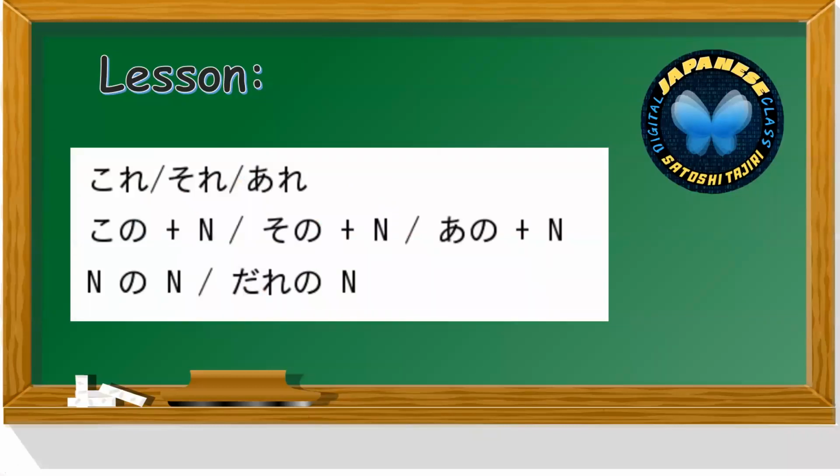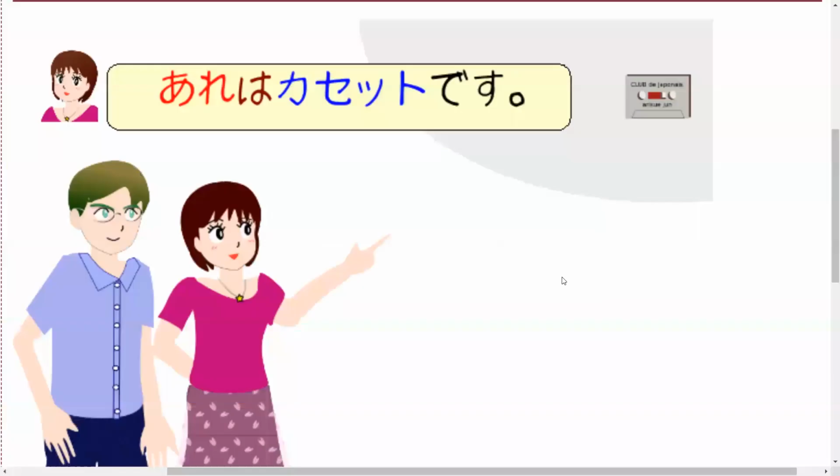So how are we going to answer that one? あれは何ですか? We can answer with tape or カセット. あれはカセットです。 Do you understand, Jerome-san? Okay, let's have this one. Mina, is there someone?